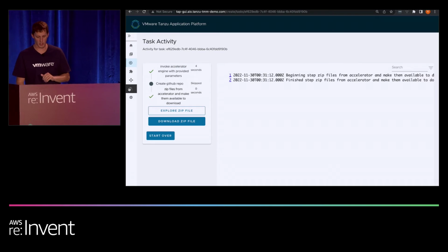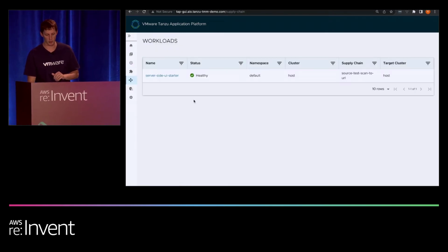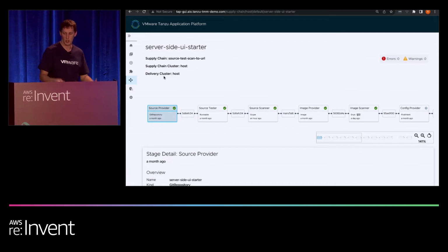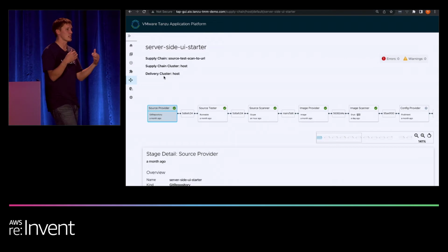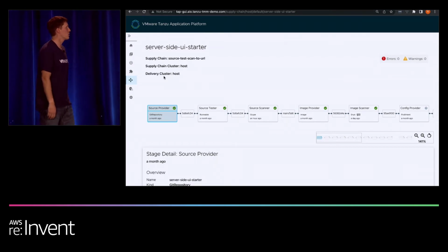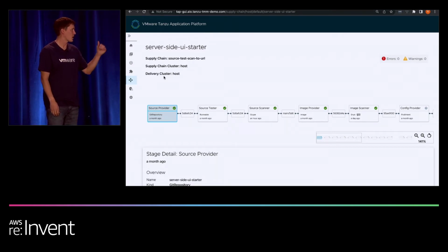All right, so I finished building my application. My developer says, hey, I'm done. Let's go ahead and create that workload. Again, because of time, I've gone ahead and created the workload for us automatically. But we can actually hop out here, and this is, again, our Backstage-based UI. We've built some plugins to integrate in so that you can actually see the progress through the supply chain as it goes through.